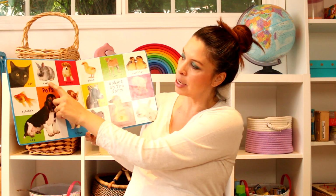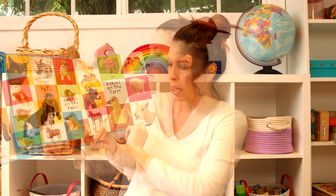This was one of my daughter's favorite books when she was younger. She pretty much knows this book inside and out now. It was a popular one in our house. The way I would read to her when she was around 1 is I would go through the different animals. I would say, this is a cat. This is a rabbit. This is a puppy.